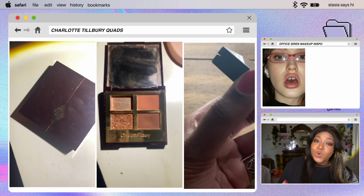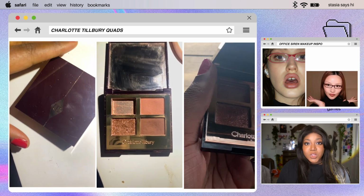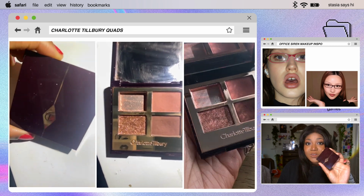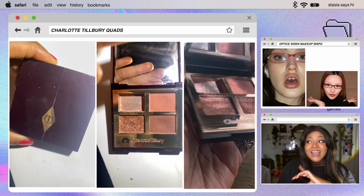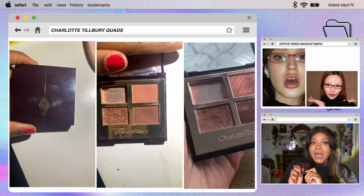If you wanted to do this warm tone look, I think there are a million palettes you could choose from. The look that I did today, if you can even see, it's not really an eyeshadow look. This Charlotte Tilbury quad right here. Now, let's talk about it because I said some stuff. I talked badly about this palette because I broke it. I dropped it and this whole pan came out. It broke apart into my entire makeup bag.